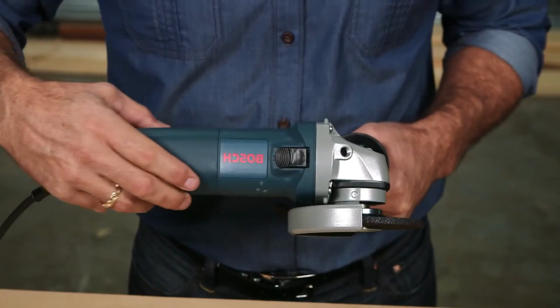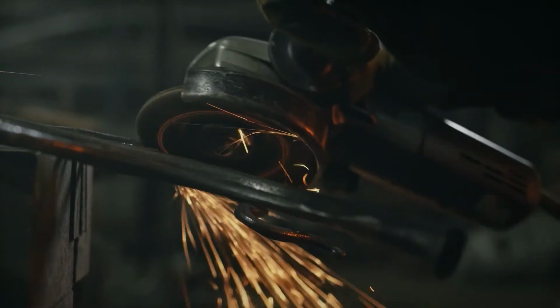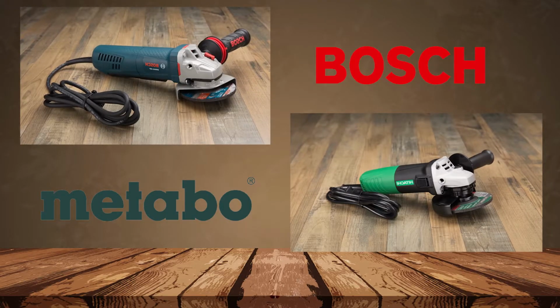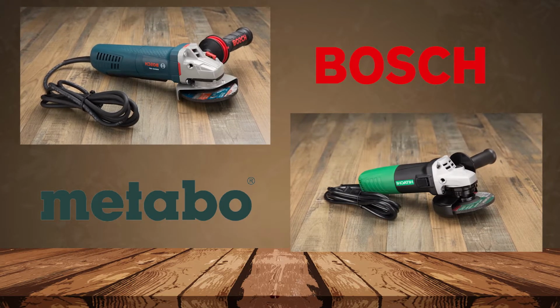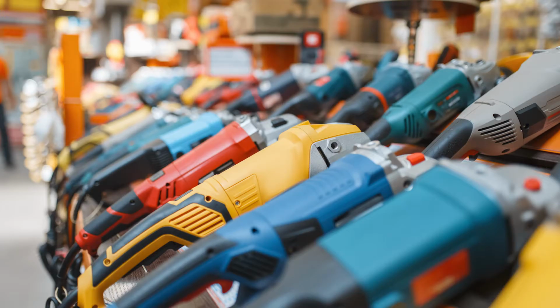After that, we will tell you some hacks and tricks on how to avoid those issues altogether or how to deal with them to save your time and money. And in the end, we are going to give you our takeaway on which angle grinder is better, Metabo versus Bosch. If you are interested, then keep on watching.